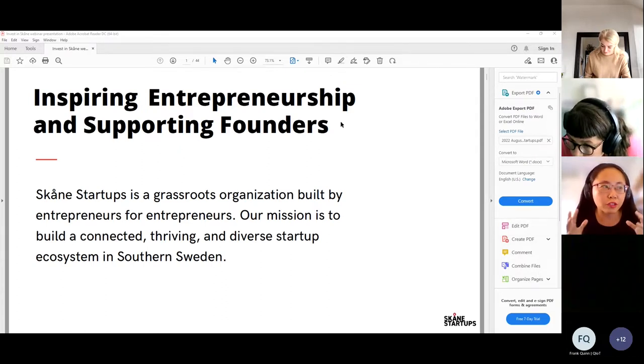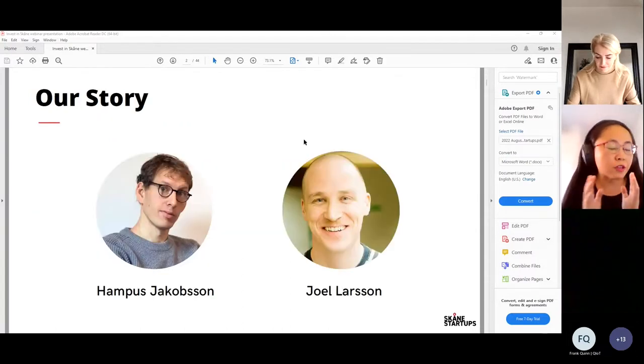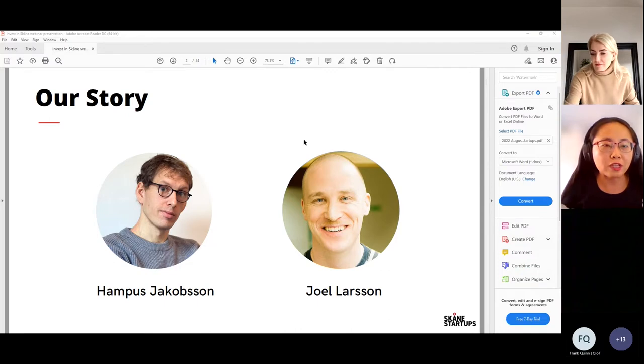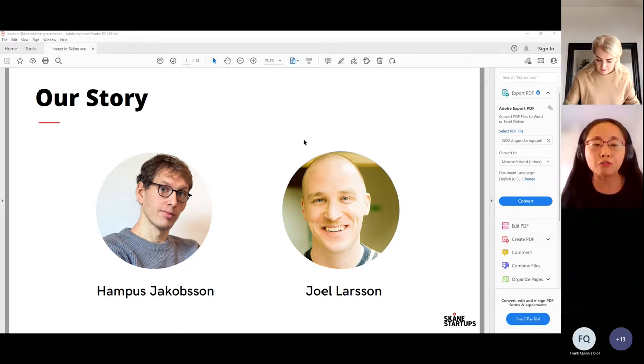Skåne Startups is a grassroots organization. It started back in 2015 by a few local entrepreneurs, Hampus Jakobsen and Jo Larsen. Hampus Jakobsen is a local entrepreneur who sold his business to BlackBerry almost a decade ago, and he wanted to give back to the entrepreneurial society. And Jo Larsen was running Fast Track Malmö, one of the leading incubators in southern Sweden. They came together with a bunch of other entrepreneurs and asked, how can we inspire more people to start a business? So they started by inviting their own friends to share experiences on building a successful business.